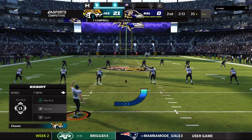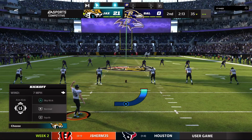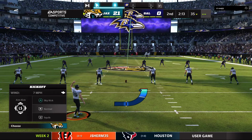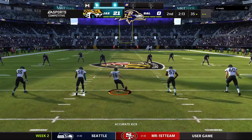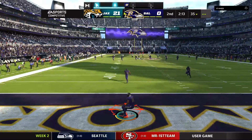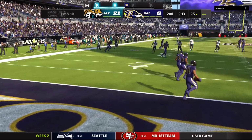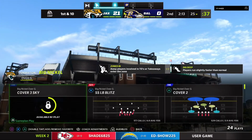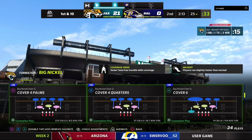Matthew Wright set to kick off. Out is the kickoff unit as they run up and send this one away. The Ravens take over 1st and 10 at their own 25-yard line.